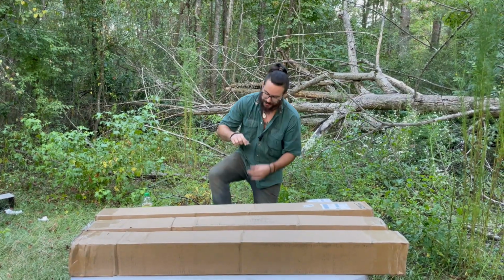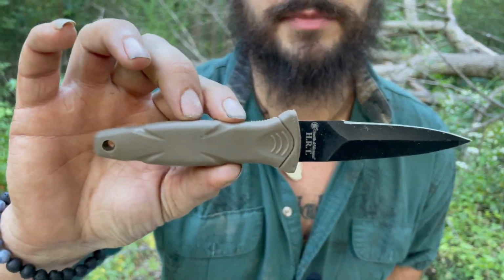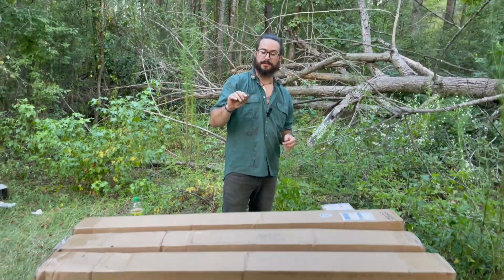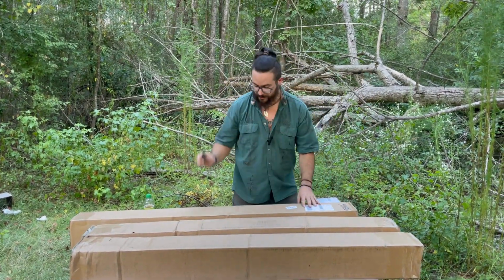For all you knife aficionados, I will be opening these with a Smith & Wesson HRT. That's right, a Smith & Wesson HRT. It's a nice little boot knife. You can pick them up for about $10, $15 at your local tractor supply store. All right, putting the knife down.